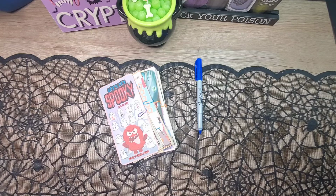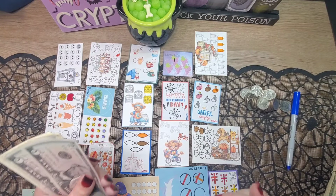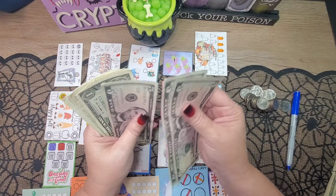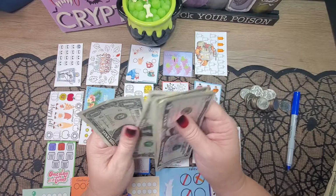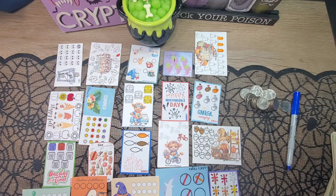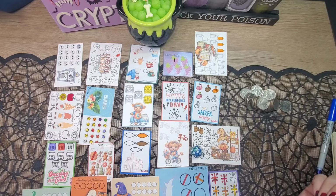Actually, let's do a triple threat and do our minis. Hold on, I'm going to put those out. Okay, I'm back. I've got $25, so 5, 10, 15, 16, 17, 18, 19, 20, 21, 22, 23, 24, 25. We're going to roll a 20-sided dice. So let me grab that. We are going to put a quarter on whichever one it lands on to represent the dollars and see if we can finish any of these.